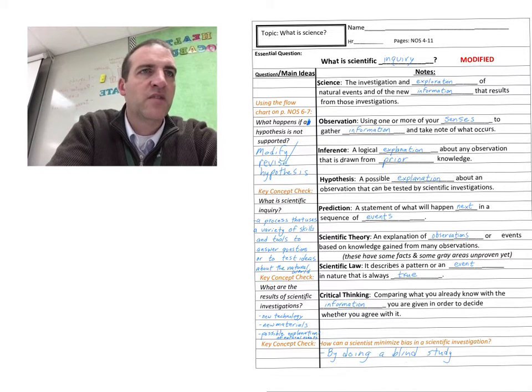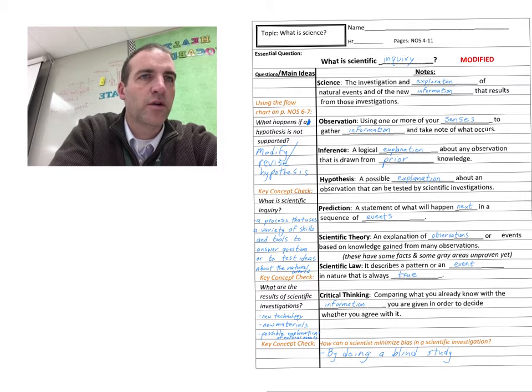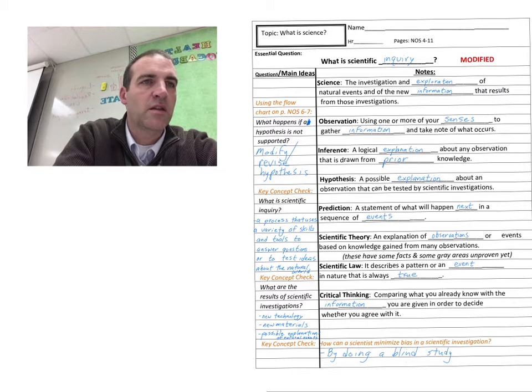Science, that's the investigation and exploration of natural events and of the new information that results from those investigations. Observation, that is going to be using one or more senses to gather information and take notes of what occurs. An inference is a logical explanation about any observation that is drawn from your prior knowledge. A hypothesis is a possible explanation about an observation that can be tested by scientific investigations. A prediction is a statement of what's going to happen next in a sequence of events.